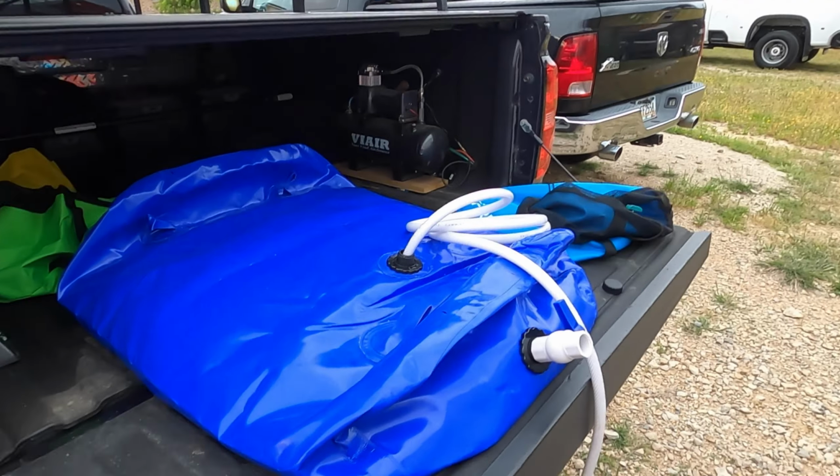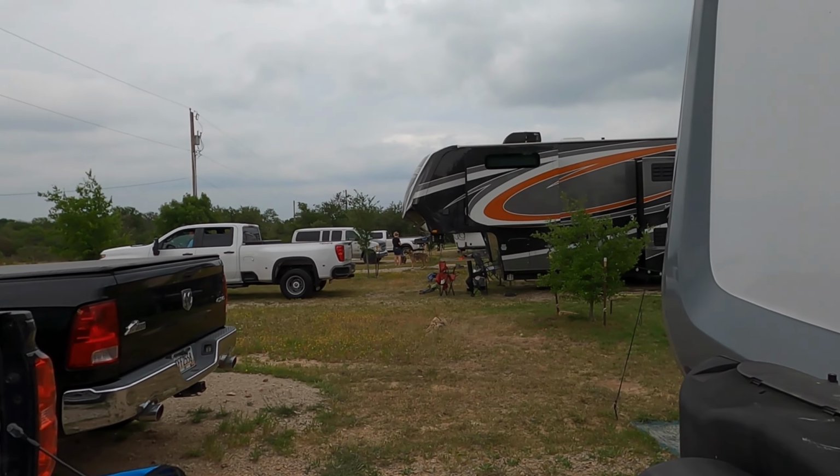Neighbors are coming back. Busy night in the campground tonight.